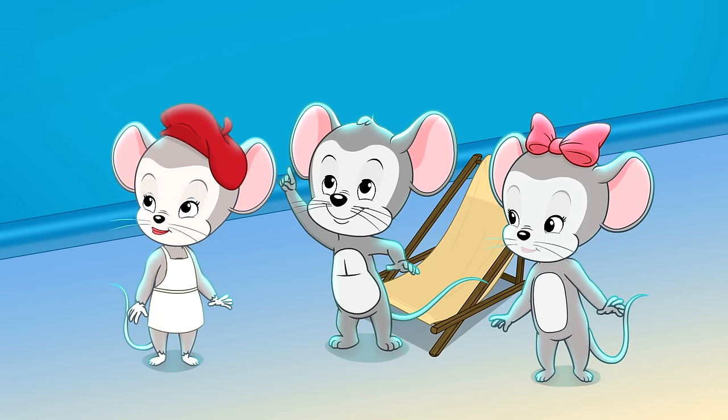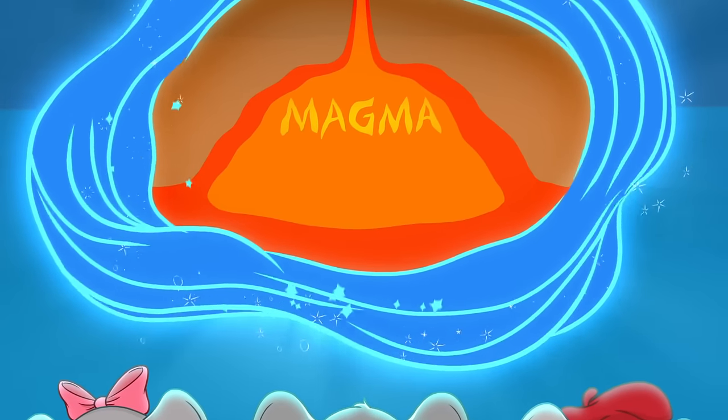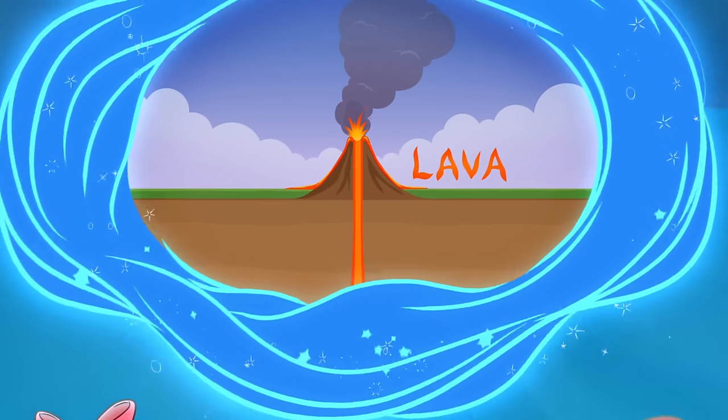Look, it's the same thing. When the liquid rock is underground, it's called magma. And when it's above ground, it's called lava.